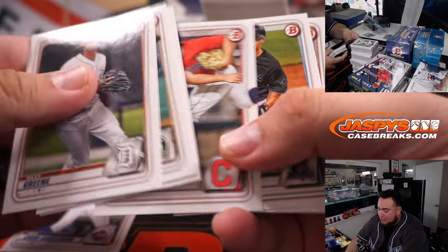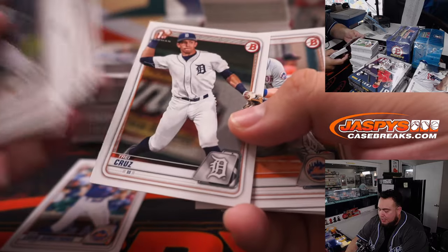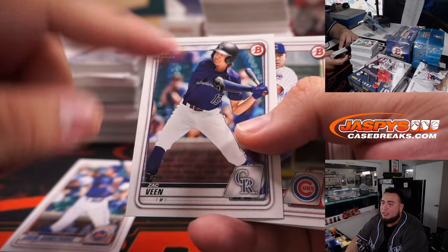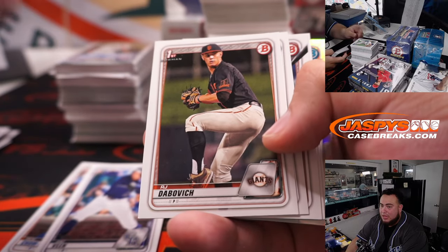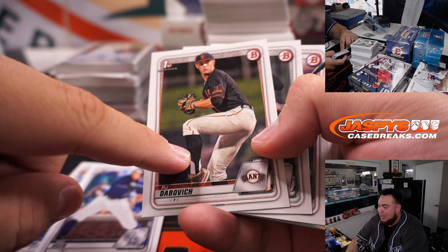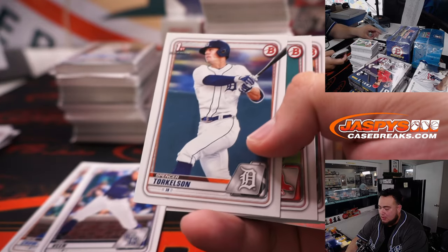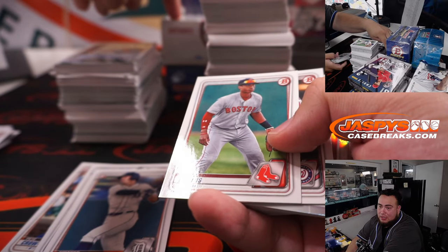So I remember Dylan Dingler was the other Tiger that you would get if you didn't get him. And then Zach Veen, of course, is a first year too. Yeah, Paulson, Witt, and Dominguez were regular. Paulson will be in here, but he's not going to be a technical first. He'll be just a prospect. But yeah, Torkelson, I think, was the big first here. He's going to be in the jumbo box over here.